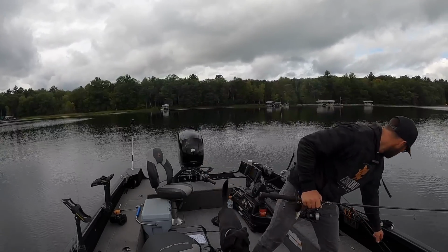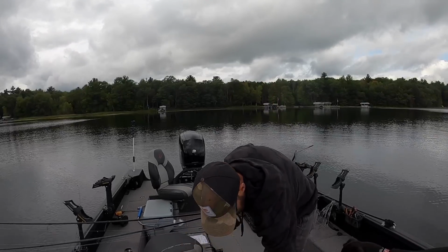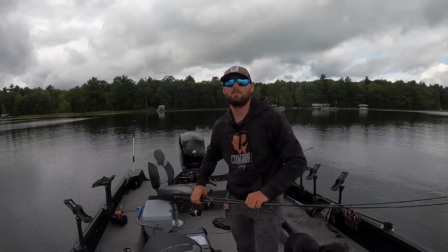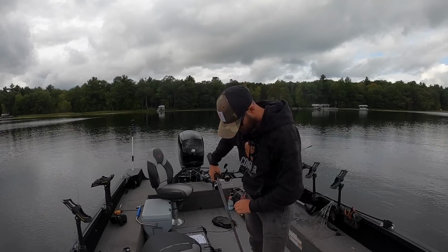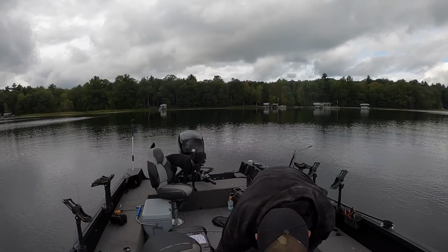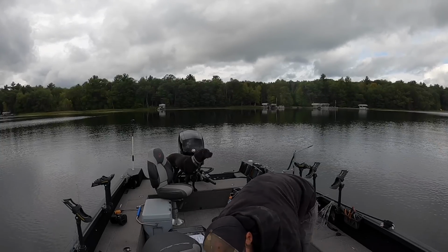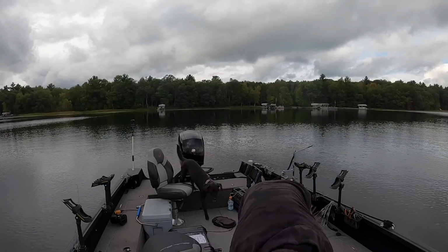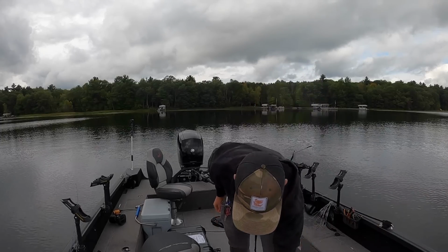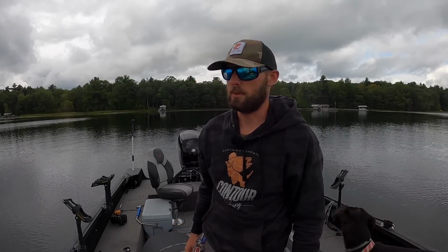All right, Surly boy. Should we go home now? Should we go home? The bite got super slow ever since the morning. It was from like 7 to like 8:30 we were catching all sorts of everything. We got too many rods in the rod locker here, but we'll get it done. Right away this morning we had fish going pretty good, pretty much on all the weed lines we went to.